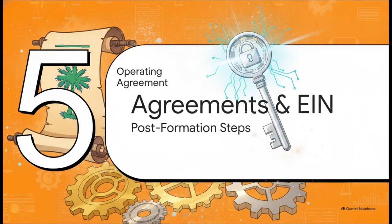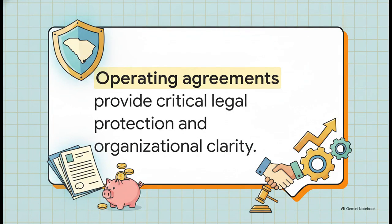All right, almost there. Section 5, Agreements and EIN. First up, let's talk about the operating agreement. Now listen closely. South Carolina law does not legally mandate that you have a written operating agreement on file. However, skipping this is a massive, massive risk. This is your internal rulebook. It outlines exactly how your business is run, how profits are split up, and what happens if an owner decides they want to leave. Even if you're flying solo as a single-member LLC, having this agreement is vital.